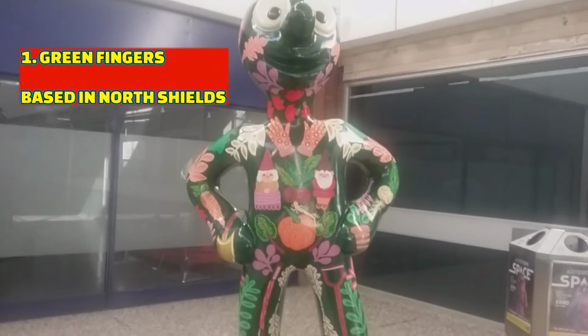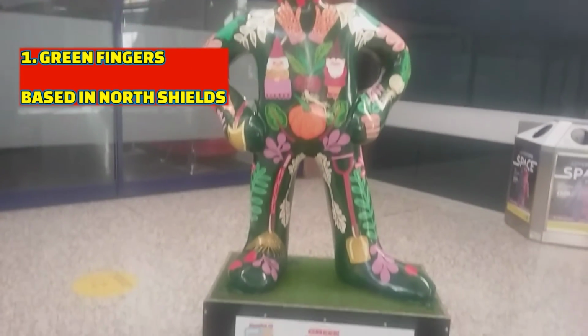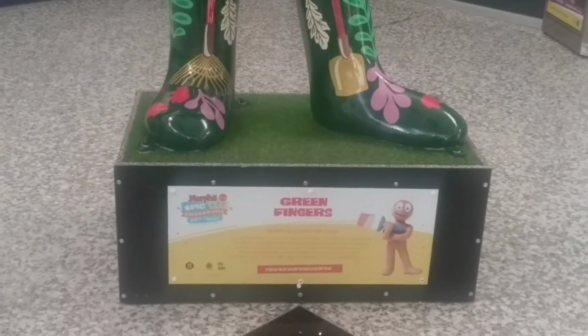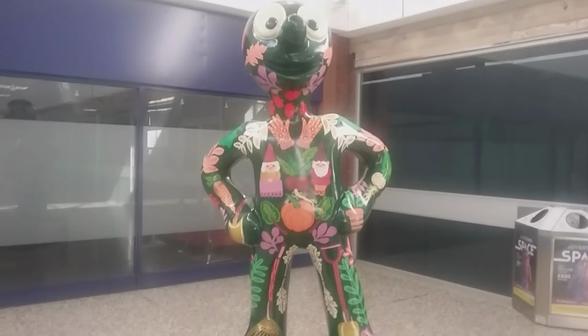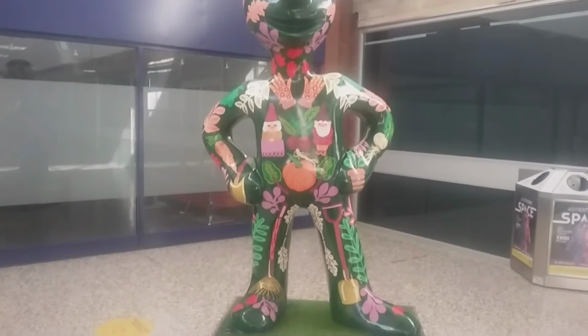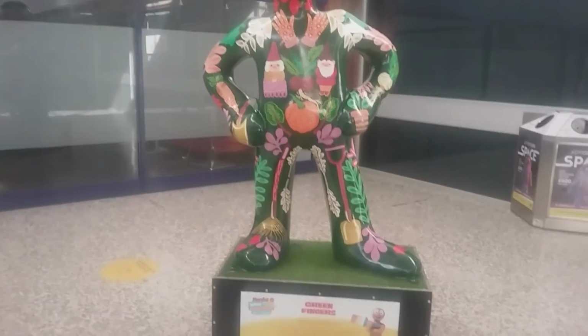Green Fingers, situated in North Shields, by Laura Kate Rose. Laura Kate's design is an ode to gardening enthusiasts, from hobbyists to professionals, landscapers to allotment owners. This is a celebration of working with the changing seasons to produce homegrown produce.